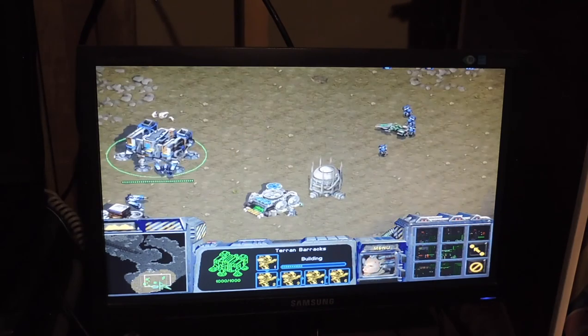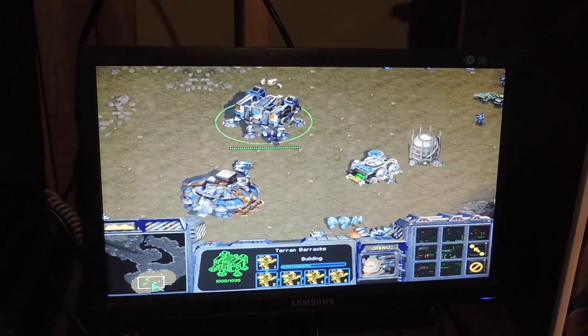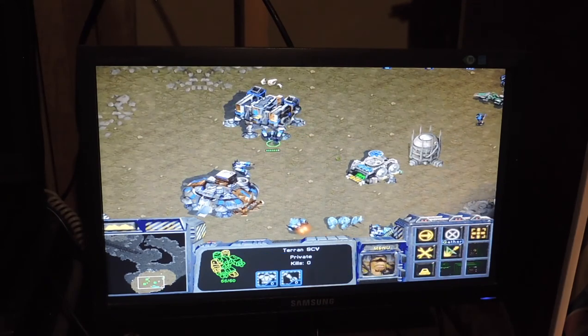Might need another supply depot. Let's build ourselves a supply depot. This is great.